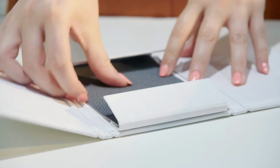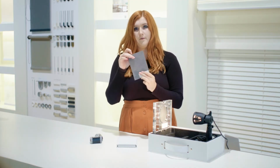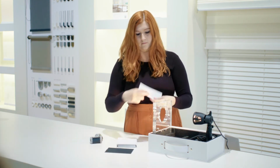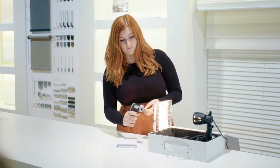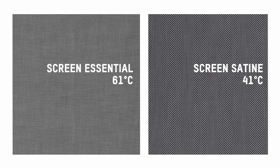But if we swap this for another fabric, for instance our Screen Satinate, then you will get very different results, because our Screen Satinate has a black front and a white background. Let's have a look at the temperature of our Screen Satinate. It's only 41 degrees, while the Screen Essential in black was 61 degrees, which is a temperature difference of 20 degrees only because the inside is colored white.